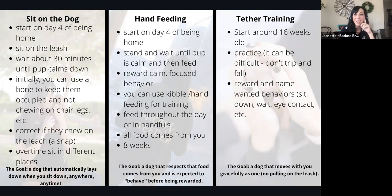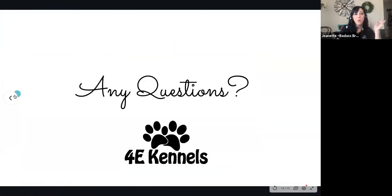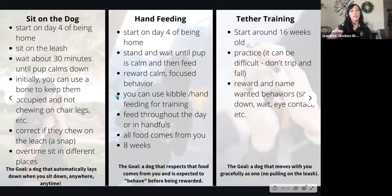Okay, hand feeding. You can also start on day 4. I think we miss this amazing time with the dog, and that's feeding. I mean, you look at our culture too. Every activity, every connection with people, every event, there's food, right? There's always food. We get married, there's food. We die, there's food. We have food at school. We have lunch breaks at work. You have everybody, let's get together for brunch. Our whole society is so surrounded by food.